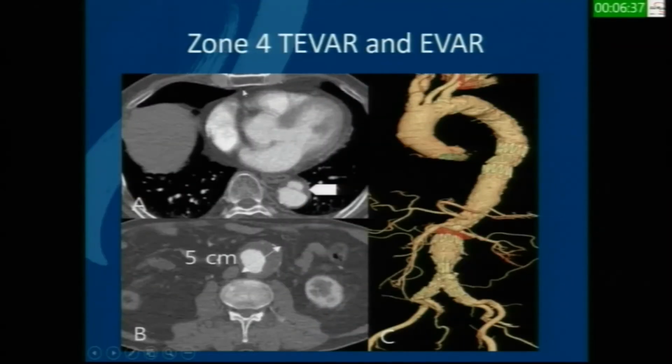This is another case of our clinical practice for zone 4 TEVAR and EVAR. You can see here at zone 4, penetrating aortic ulcer and infrarenal abdominal aortic aneurysm that were managed through standard TEVAR and EVAR.